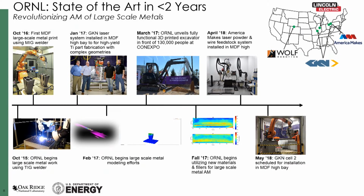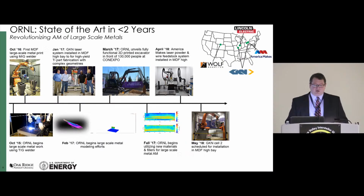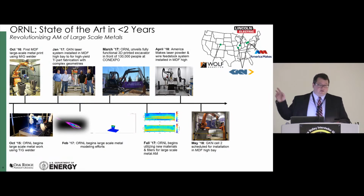These systems are getting larger and larger. As we start going through, we're even thinking about hybrid approaches. So this timeline shows several of the different systems, starting with the TIG welding that we initiated with, going to working with Lincoln Electric and Wolf Robotics on a MIG welder that's now commercially available. We have a significant project with GKN where we're laser fusing titanium alloys to make near net shape aerospace componentry for them. In March of 2017, we printed the stick on the excavator that you see up here. That was about a 5-day build.